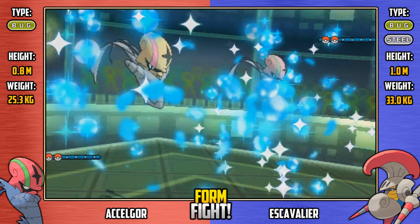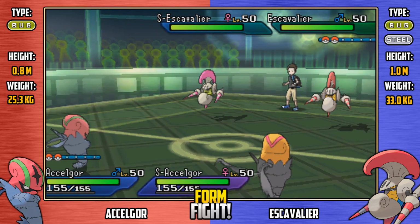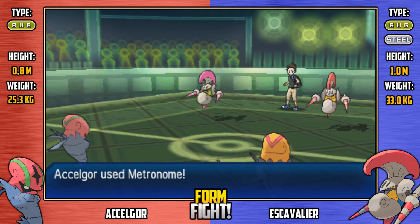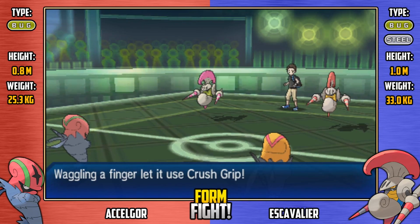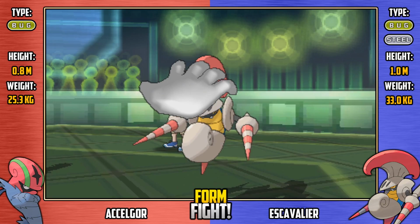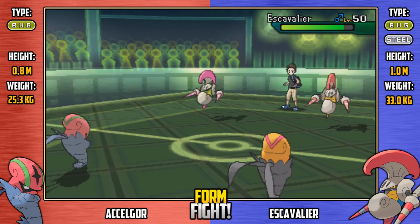The battle is beginning once again. We're not having a 2-turn, not even a full turn Metronome Battle, because Escavalier didn't even get to move. That was so one-sided in Escavalier's favor. Here we go with a Crush Grip from regular Accelgor. Not an explosion to start things off. Not very effective on Escavalier there.